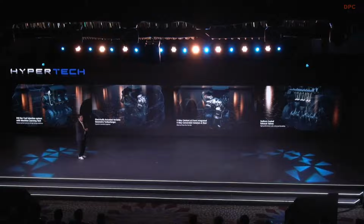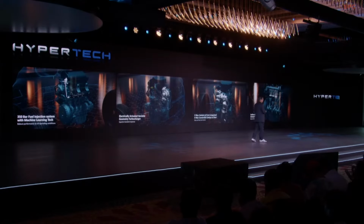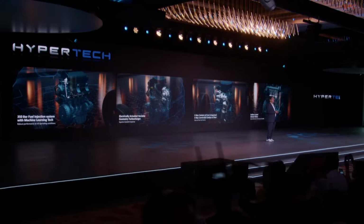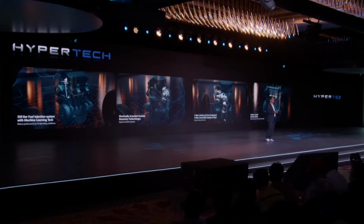Electrically actuated variable geometry turbochargers ensure superior torque delivery throughout its speed range. It has a close-coupled exhaust aftertreatment system with a three-way conversion catalyst integrated with another four-way conversion catalyst. It has liquid sodium cooled exhaust valves that enable high performance with enhanced durability.